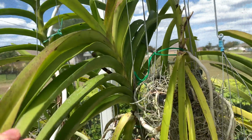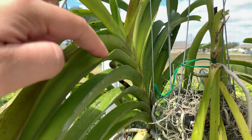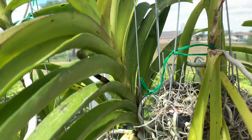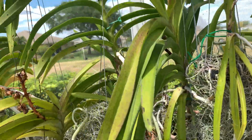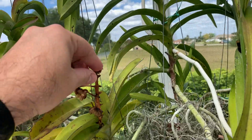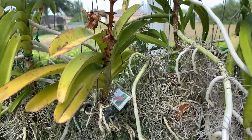Over here is my Gordon Dillon. He's got a new spike there, as well as a new spike. I don't know if you can see my finger down there, so we'll get 2 bloom spikes out of him. This Ben's Fragrance finished up blooming, so he's done. I need to cut those spikes off, as well as this one off of the Pink Rivers that I have there.